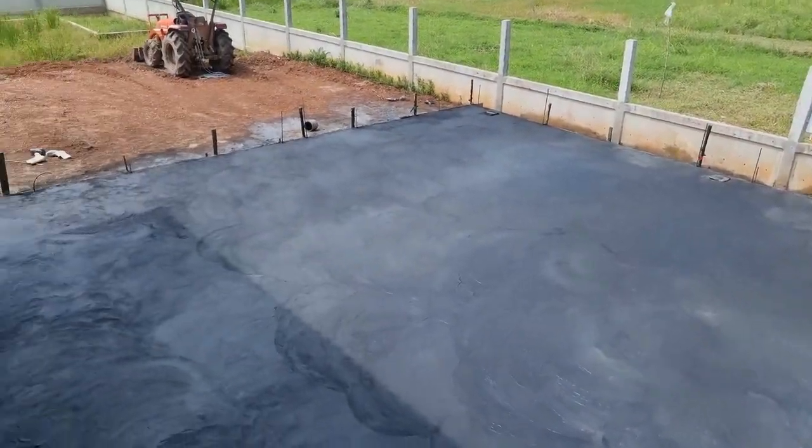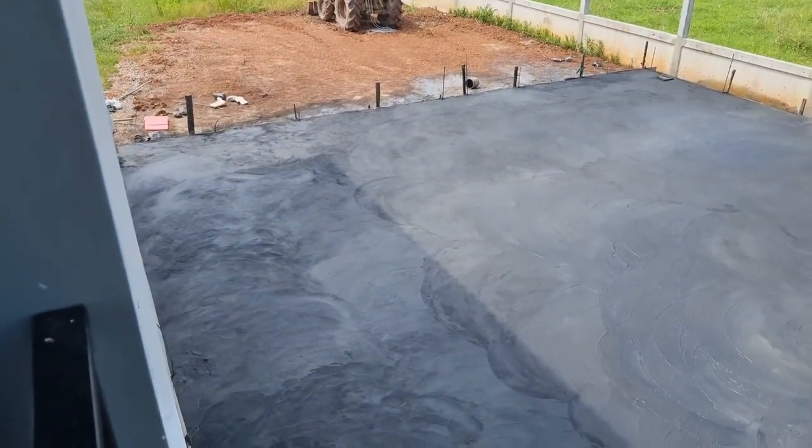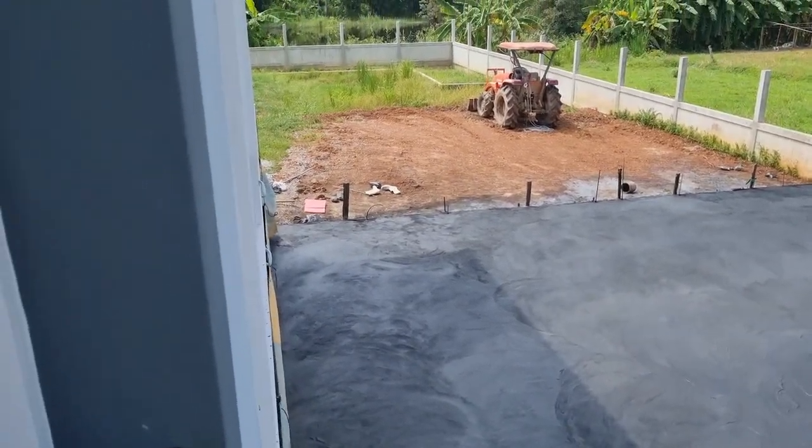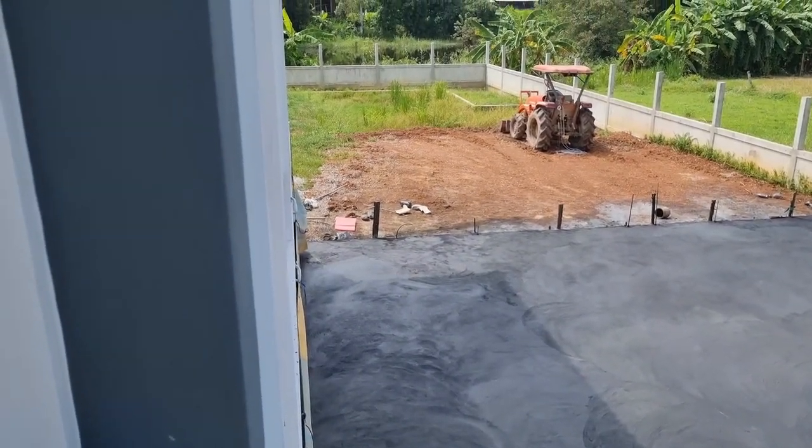So that's it, had its first skim. I think they're probably going to give it an hour just to go off a little bit, and then they will polish it with these sponges up the back.